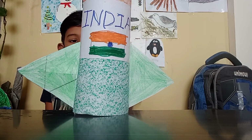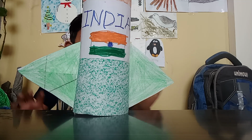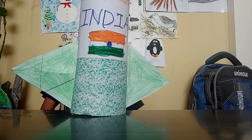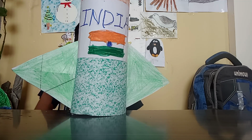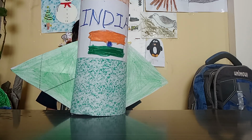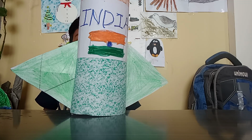My rocket, and now let me tell you about my rocket. My rocket has a solid rocket booster, a core stage, and an upper stage. The upper stage is where the astronauts sit. And our rocket also has a satellite and a rover.